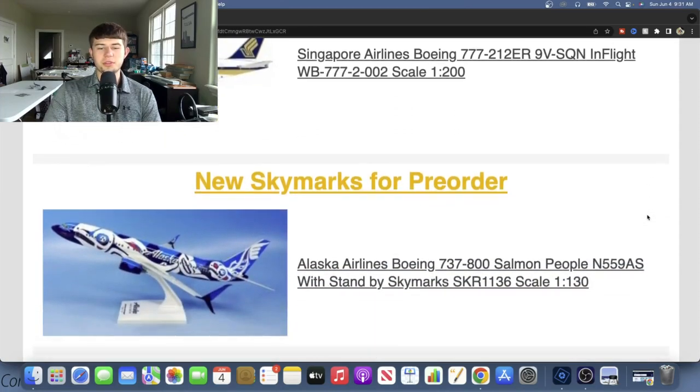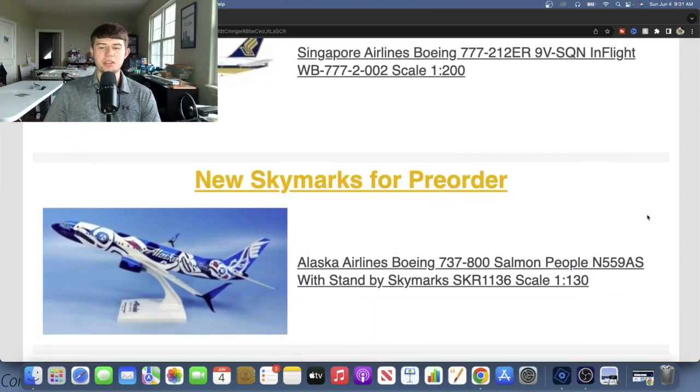And we have some new Skymarks for pre-order, starting right here with the Alaska Airlines Boeing 737-800. This is in the new Salmon People livery, November 559 Alpha Sierra. I'm not sure why they chose to replace it, but I am glad that they didn't just completely scrap the salmon concept and at least brought something back for it. I guess they were trying to go for a newer theme, but I think the salmon that they had was just too iconic to pull off, in my opinion. But it's certainly nice to see that they at least replaced it. And this one I think will start growing on people. It certainly started growing on me. It's certainly not what the previous salmon livery was, but not horrible either. Just takes some time to get used to. Good looking aircraft right there.